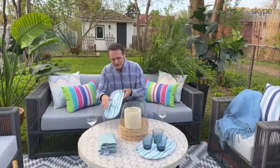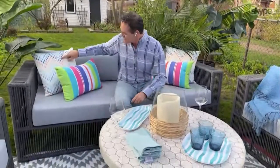So again, you can see the really fun colors in the cushions. This is the sort of thing that once you've bought the stable pieces, which might be a little bit more expensive, you can change this stuff out every year. So you could have a whole other color theme in the following year. I love these really wonderful blues that we're seeing now, this oceanic blue that we're seeing again. You see it in these cushions. It creates a really happy, wonderful feel.